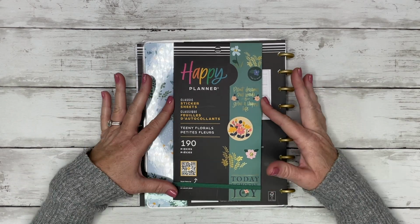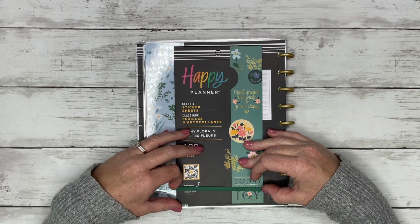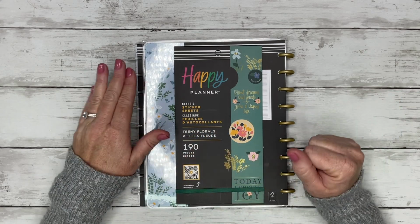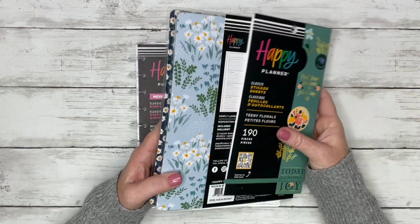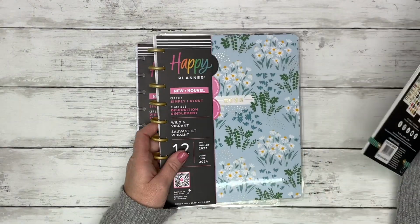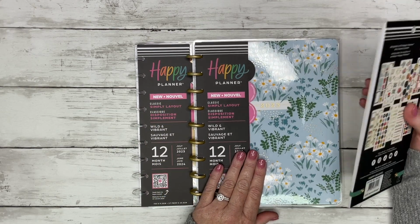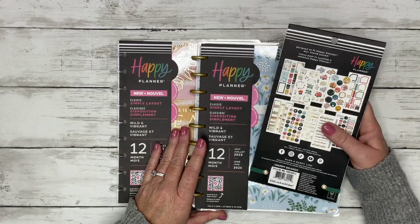Today I have some new Happy Planner goodies that I want to show you. Happy Planner reached out to me because I had applied for their ambassador program when they first opened it, and they asked me if I wanted to do some content with their new Walmart exclusive Simply layout, and you'll see why this layout is really cool to me in just a minute when I show you.